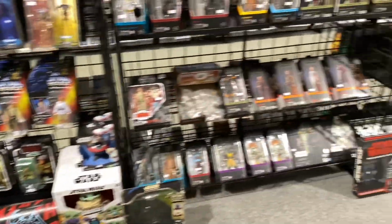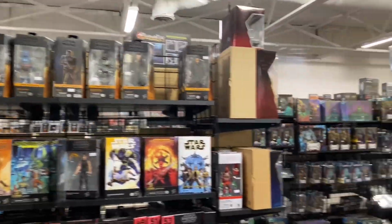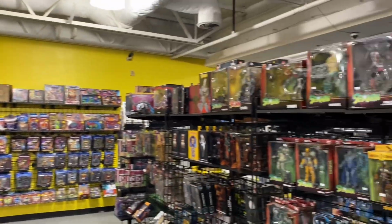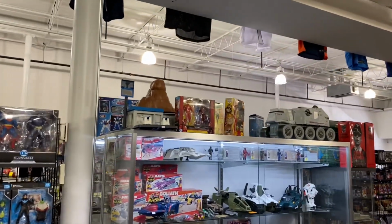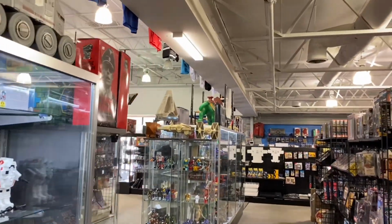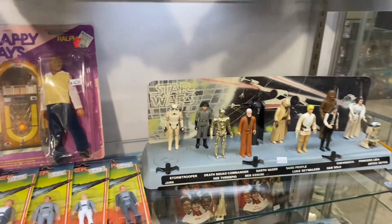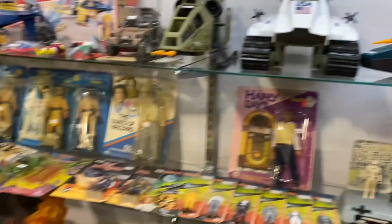So we go toy hunting all the time, and sometimes it's a bust. Sometimes we get somewhere and they don't really have vintage Star Wars, or they do, and it's a very small collection. When we got here to Top Dog Comics, they only had a few things that were vintage Star Wars, but they are some good finds if somebody's out looking for this stuff. Some stores focus on other stuff, so not everybody has Star Wars. But we have the stand here with all the figures, so if somebody's looking for that, that's a good find.